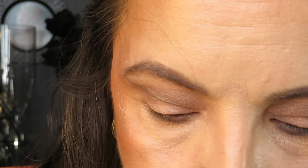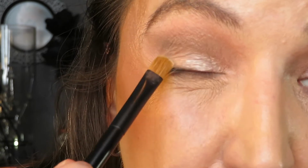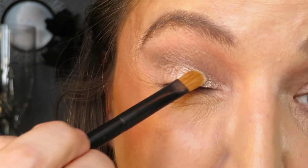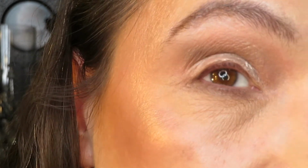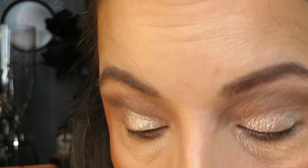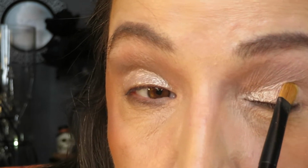Okay, let us go in with the shimmer. I mean, look at that. Compared to the swatch I did, I am very bad at doing swatches. Jen Phelps, I am not. Look at that. Isn't that pretty? And no need for spraying, no need for glitter glue, just pure unadulterated shimmer slash metallic look.